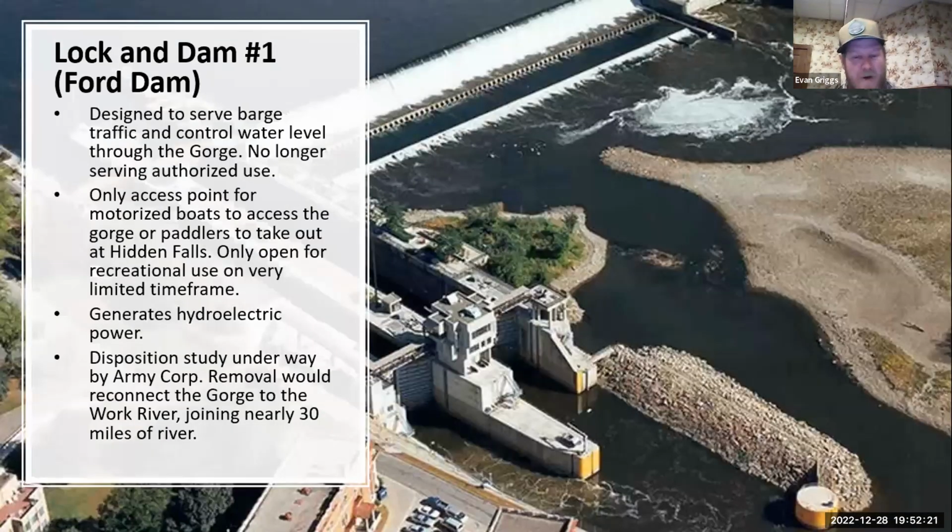Lock and Dam Number One, or Ford Dam, as it sits now, is an awesome, awesome fishing spot. You see all those big foam eddies up there below the dam, all the rock piles up there. In low water, you can bring a boat up to the tail end of this island. You can see where the concrete ends on the entryway. You can't bring a boat past that point, but you can park on the island and walk up there. And everyone and their uncle fishwise is hanging out below this dam, because it's pool two, really loose fishing regulations.